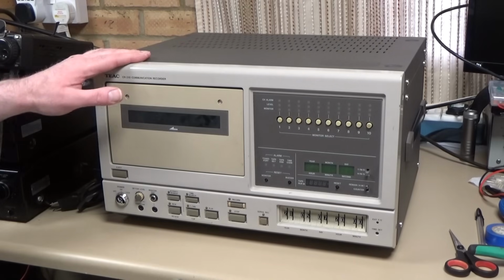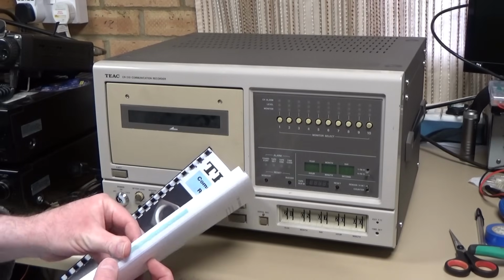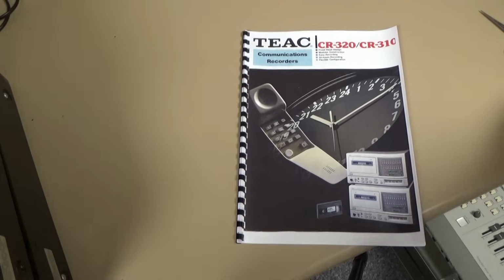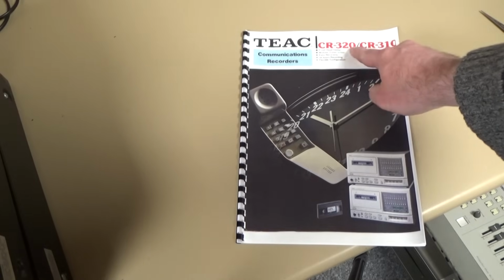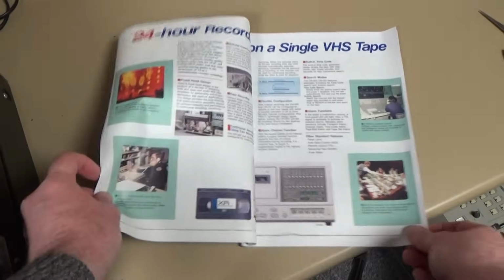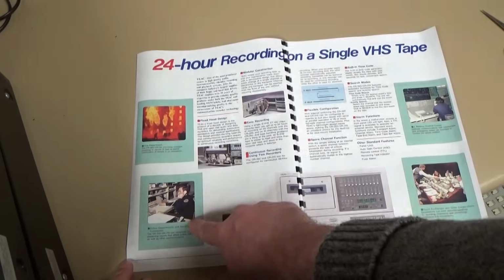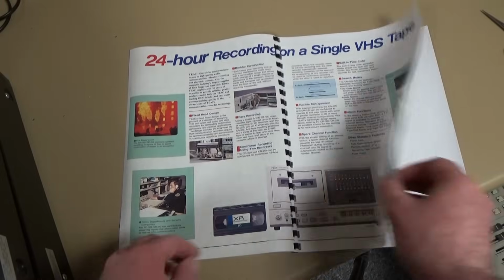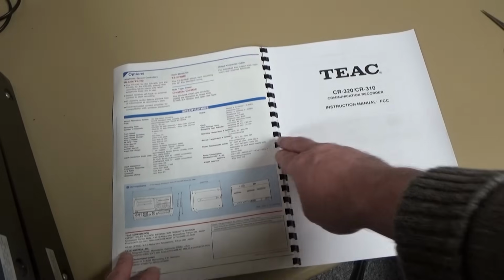But after a lot of hunting around, I did manage to turn up a PDF of a sales brochure and an instruction manual for this device. It seems that there were two models in the range, the CR-310, which I have here, 10-channel unit, and what seems to have been the more popular CR-320, 20-channel unit. And from what I can gather, these things were mainly used by emergency services to record phone calls to the emergency services call centre, and probably also the radio communications between the dispatch staff and the actual response vehicles, for evidential purposes mainly, I think.